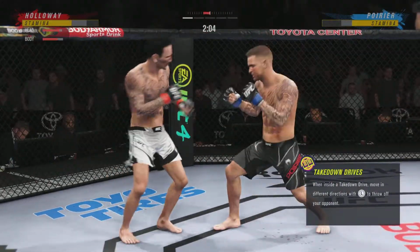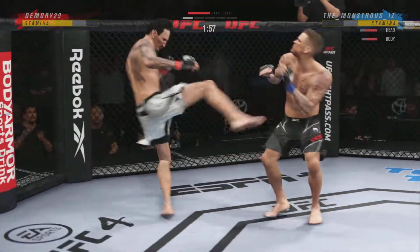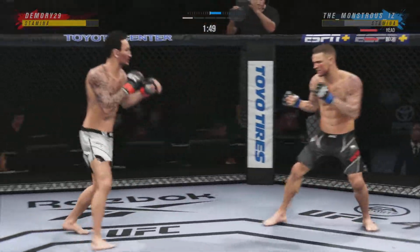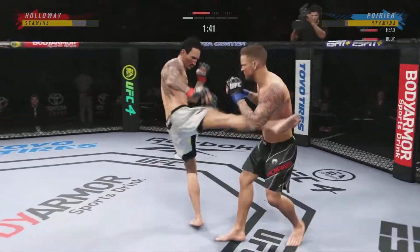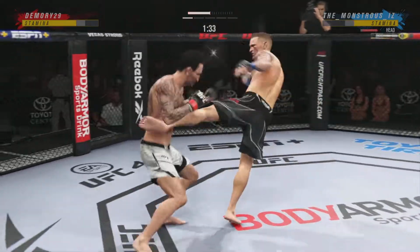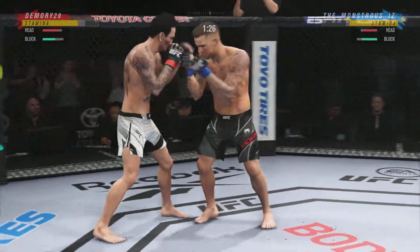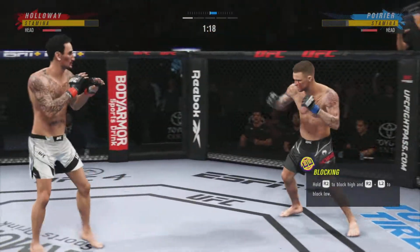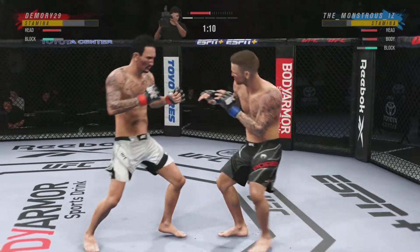What a punch. Kick to the body by Holloway. Oh, nice straight there. I guess that's the quickest way to the target, right? Just throw straight. Straight down is always best. And he landed the right hand there. Mixes it up nicely in terms of staying heavy and also staying active. Poirier gets tattooed by that straight punch. Shot is blocked there by Holloway.